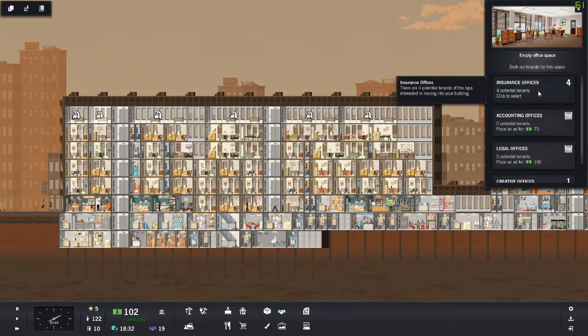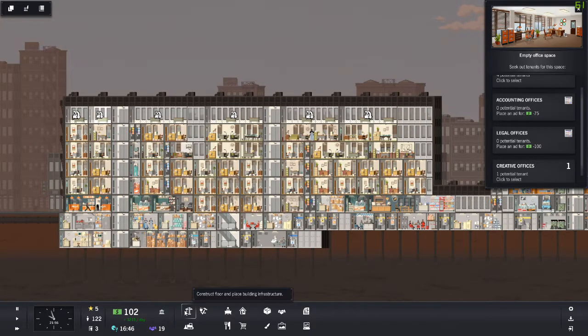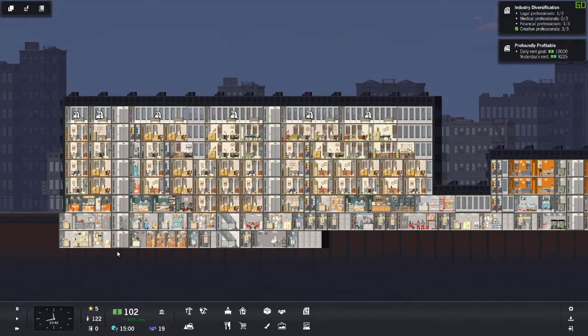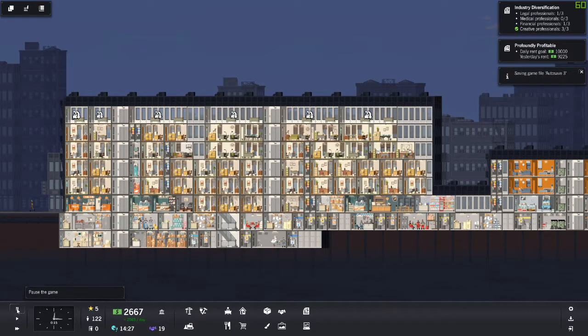And then let's get some people in there. So we've got 1 creative, but not really much else there to be able to actually put the people in to the office spaces. So again, we need to wait for more residents to arrive so that we can put them into those offices. Okay, so let's close that off. Again, let that clock tick. There we go. So we've now got 2,600.